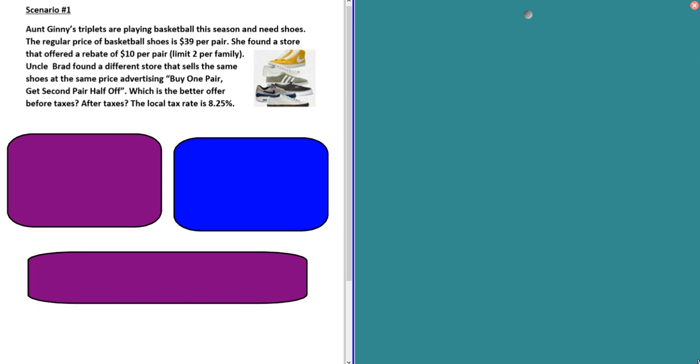Scenario 1. Aunt Jenny's triplets are playing basketball this season and need new shoes. The regular price of basketball shoes is $39 per pair. She found a store that offers a rebate of $10 per pair, limit 2 per family. Uncle Brad found a different store that sells the same shoes at the same price, advertising buy one pair, get the second pair half off. Which is the better offer before taxes? What about after taxes? The local rate is 8.25%.